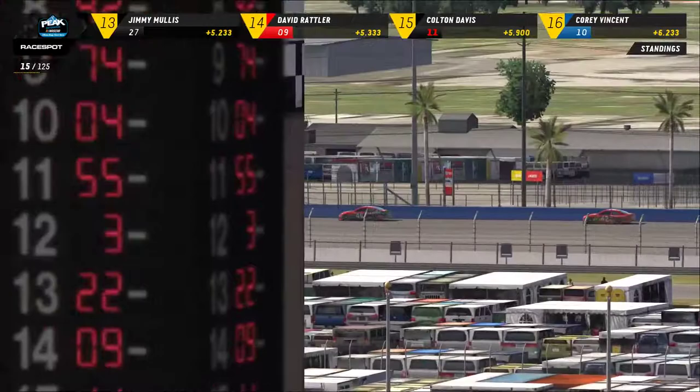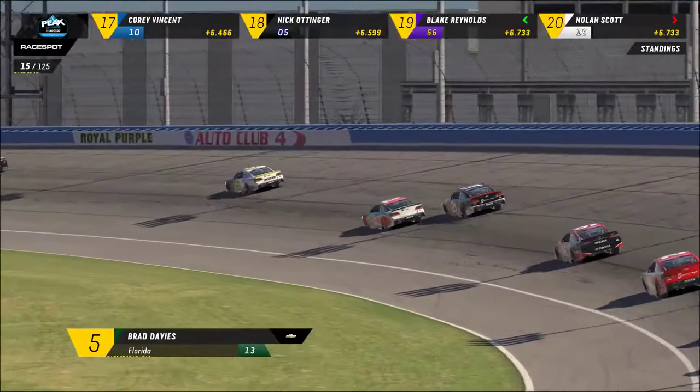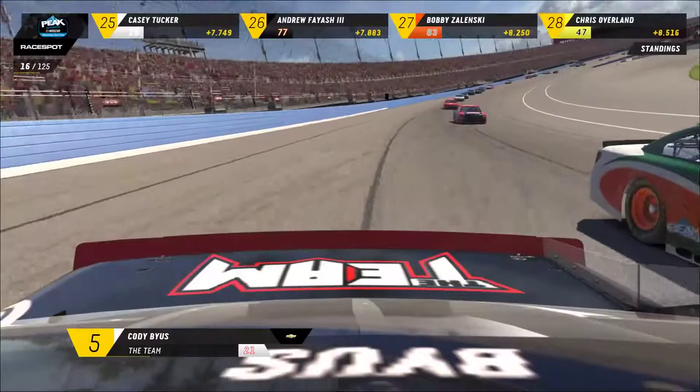Closest battle towards the front right now, with Brad Davis and Cody Bias, is for fifth position. Bias, in that number 13 machine on the inside, had him cleared but wasn't able to get back to the gas quite like he wanted to. And Bias is doing something a lot of guys haven't been able to tonight, and that is fight back up on the outside of the racetrack. The car you're on board with now, Bias, now clearing the 13 of Davies after having almost lost that spot at the other end of the racetrack. We'll go at it again for round two.